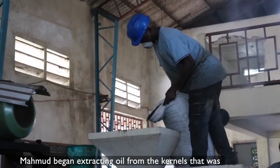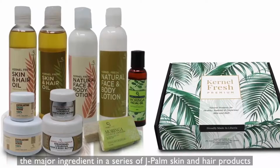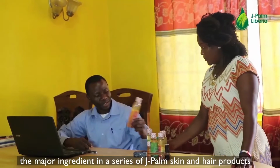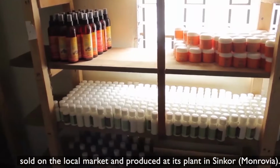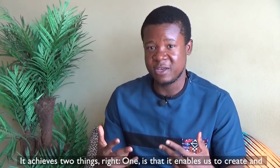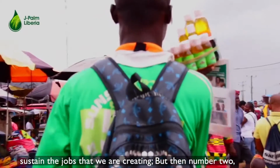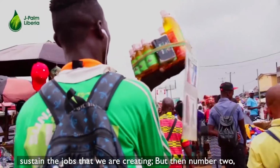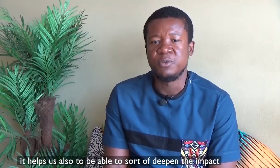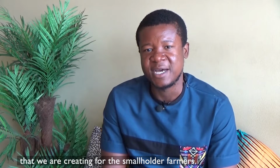Mahmud began extracting oil from the kernels. That was the major ingredient in a series of J-Palm skin and hair products sold on the local market and produced at his plant in Sincor. "It achieves two things, right? One is that it enables us to be able to create and sustain the jobs that we're creating. But then number two, it helps us also to be able to sort of deepen the impact that we're creating for the smallholder farmers."